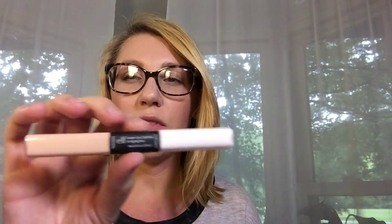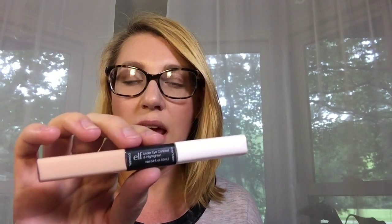The other thing that I got, I just got this one at Target, is the e.l.f. Under Eye Concealer and Highlighter. The concealer is okay, and it definitely does the job. The only thing is it's not very rich, so I guess it just depends on how much coverage you want. I feel like this would be good for a no makeup look.